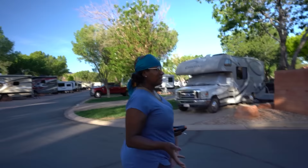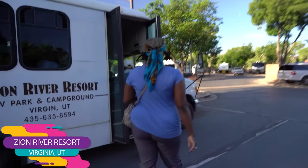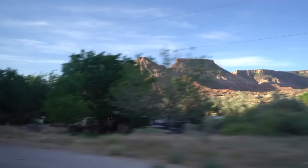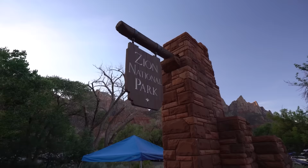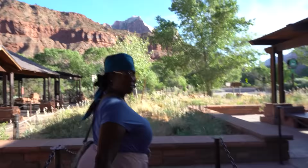You have to catch a shuttle bus. Yes, because it's just the easiest way to get there. But it's packed. The 8:31 is packed. So this is our option. Here we go. We made it, just in time. Free shuttle once you get in the park. It's stop 5, and we're going to the Emerald Pools, which is supposed to be really nice.